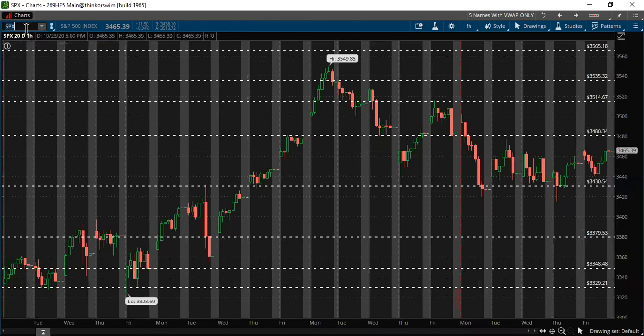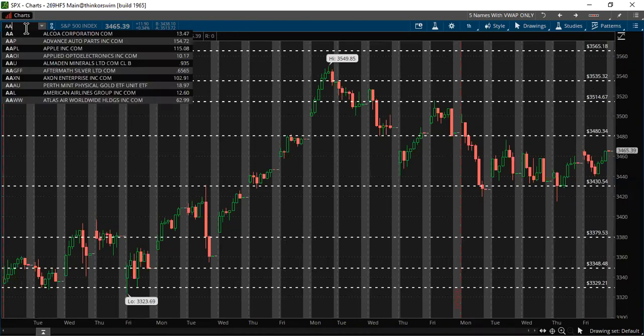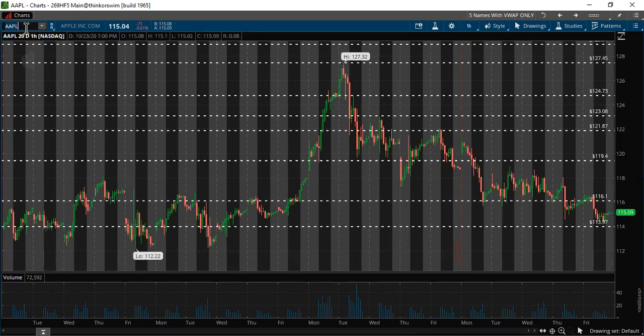Okay, heading into the watch list, I'm going to start with Apple. Apple on the 1-hour time frame, as you can see, we have 116 as overhead resistance. We're currently at 115. Apple's been in this weird trend of 114 to 122 since, I would say, what day is this? Since last Thursday.